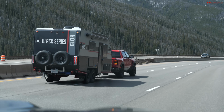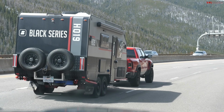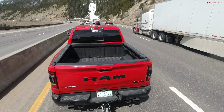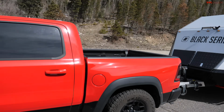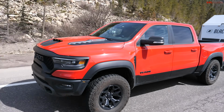So I only touched the brake once. Wow, this is actually pretty impressive. It's controlling pretty well. You haven't had to accelerate or decelerate at all. We've been just sitting right there, and we've gone a couple miles already. Actually, I'm kind of impressed. What's the maximum capability of this truck? 8,100 pounds. And what's its payload? We're just over 1,300 pounds.